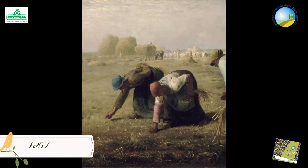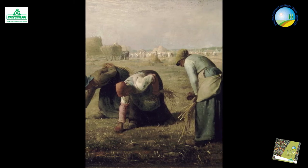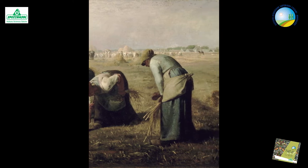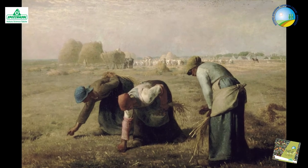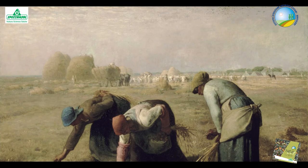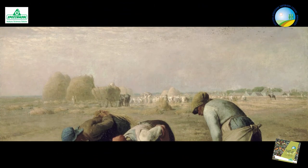The key word of this work is certainly realism. The same realism that the painter has pursued throughout his career and which he expressed in these highest forms in this canvas. Millet spent 10 years studying the work of the gleaners, and this painting has become a symbol of humble work in the fields.